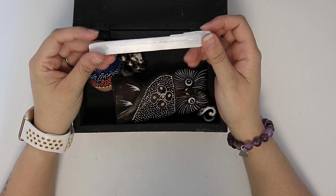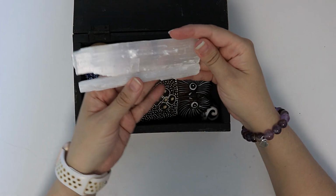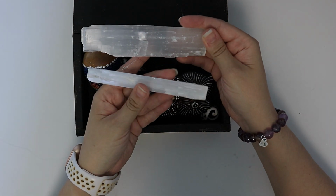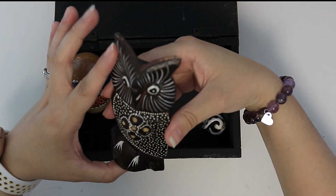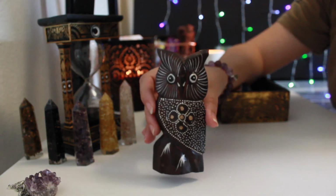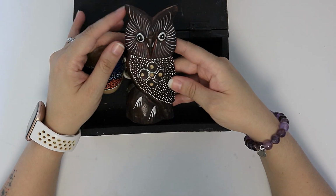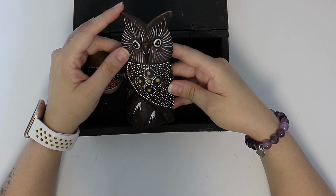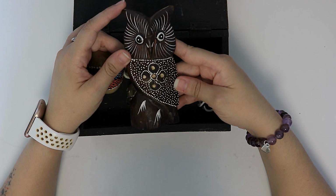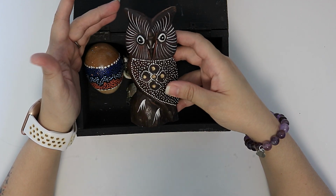Then I couldn't pass on this Selenite one. I already have one, it's right here, and it's almost the same size and length, but it's just wider. Then we have this beautiful carving, a little owl. I really loved it because Athena is one of my matrons. The owl is one of my totems. I have a few totems: the owl, the elephant, the lion, because I'm a Leo. Birds constantly appear to me in meditations and when other people do healings, but the owl was definitely a big one, so I had to have it to represent the totem owl and also to represent Athena.